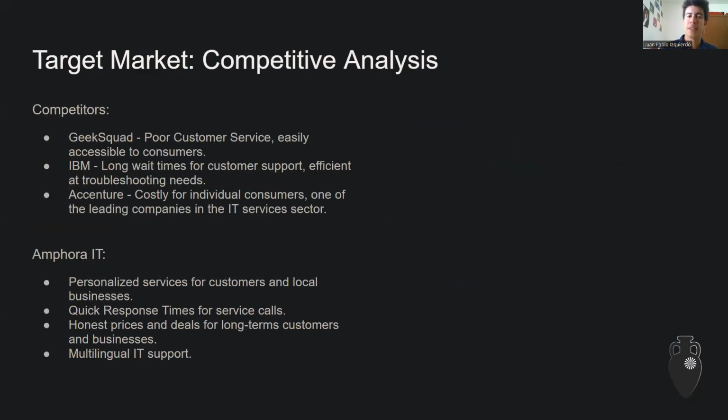Now, in terms of competitive analysis, we have our competitors. A prominent competitor is Geek Squad, who are commonly known for poor customer service, but they're easily accessible to consumers. I spoke with a few people that I know around the community about the quality of Geek Squad, since they're a local IT service provider located in Best Buy.